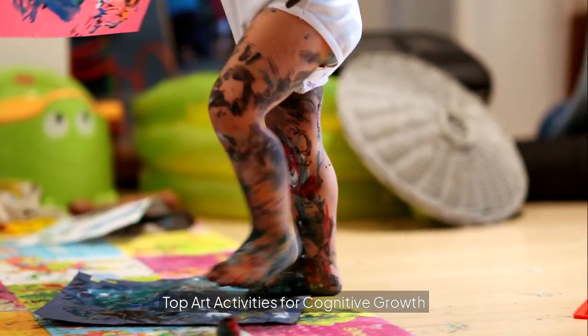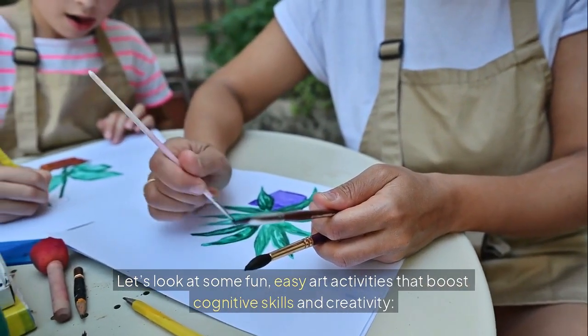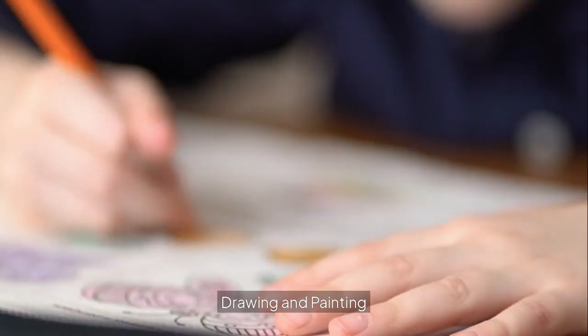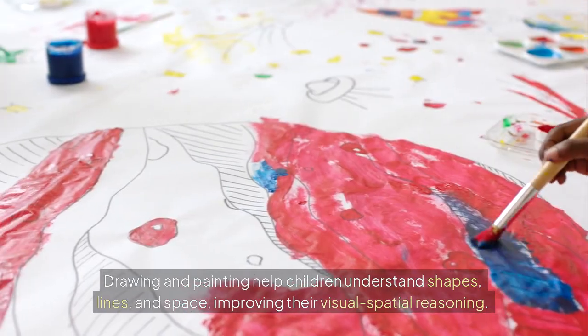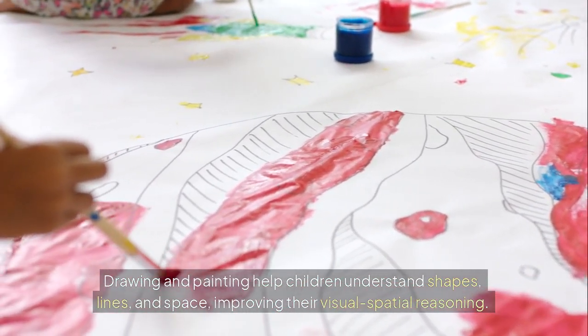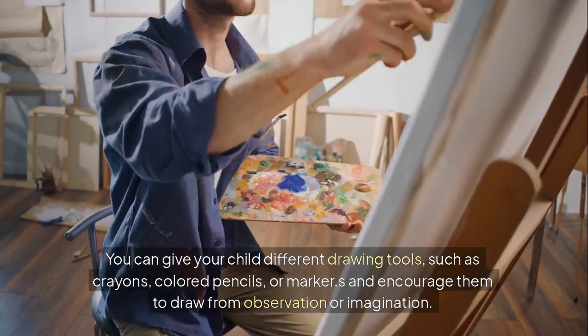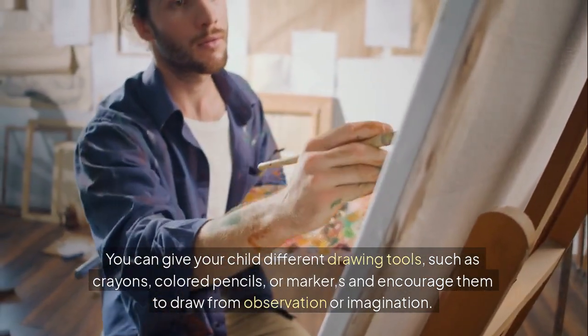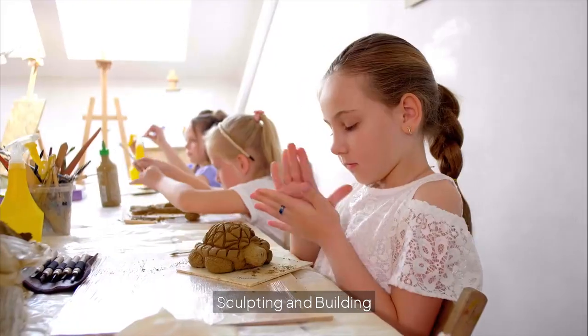Top art activities for cognitive growth. Let's look at some fun, easy art activities that boost cognitive skills and creativity. Drawing and painting. Drawing and painting help children understand shapes, lines, and space, improving their visual spatial reasoning. You can give your child different drawing tools, such as crayons, colored pencils, or markers, and encourage them to draw from observation or imagination.